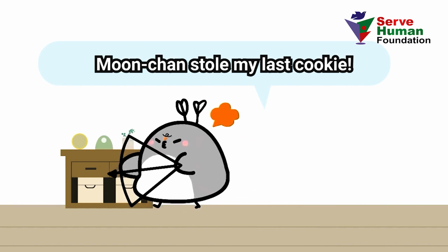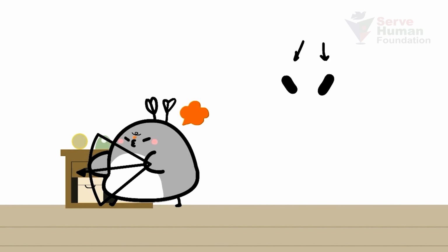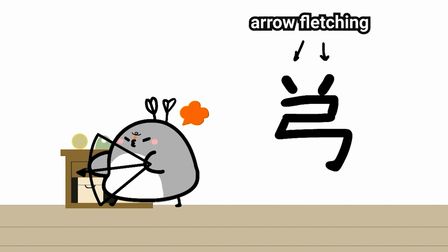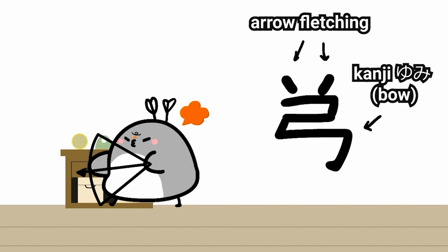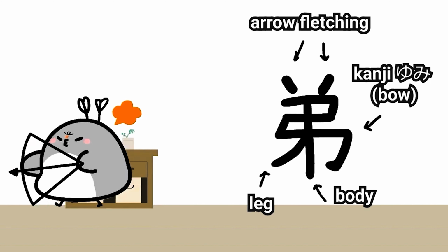Moon-chan stole my last cookie. Peppy, who is the younger brother, is chasing Moon-chan with a ball. These parts illustrate arrow fetching. And this is the kanji yumi, meaning bow. And this is a body. And this is a leg.